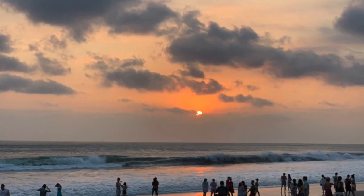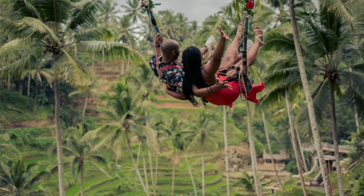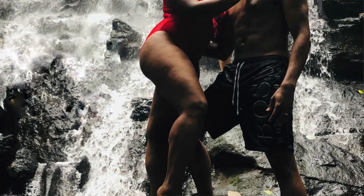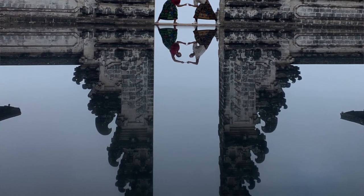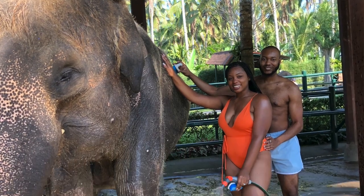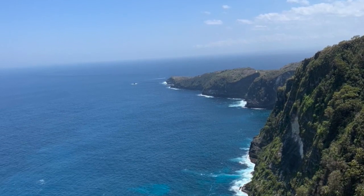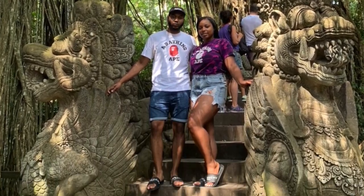Be sure to visit any of the mini rice terraces, the Bali Swing, any of the beautiful waterfalls, the Gates of Heaven, the Sacred Monkey Forest, the Elephant Sanctuary, and most of all, don't forget to take a trip to Nusa Penida. With this list, we're sure you're ready to start planning your trip to Bali.